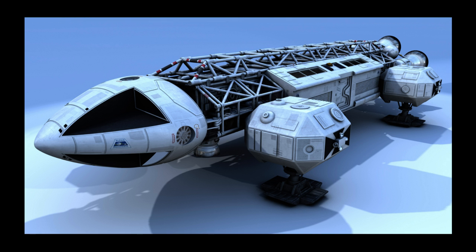So here's one of your favorites. I think this was the first on your list. The Eagle from Space 1999, which is just a kind of fascinating design. Did you own the action figure toy of the Eagle? I never did. Oh my God, it was beautiful.